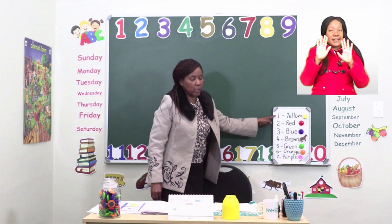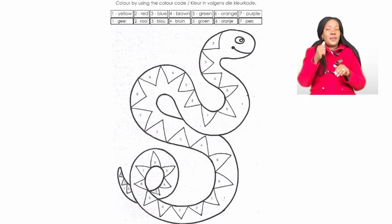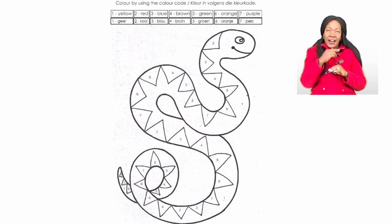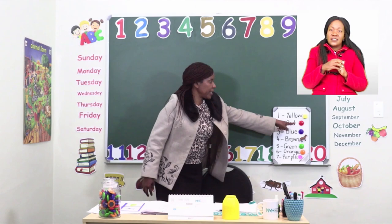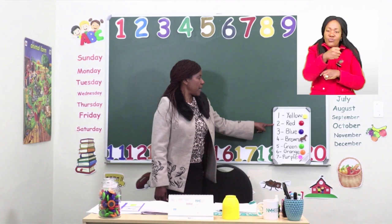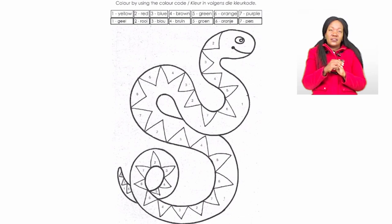So look back on page 22 of your booklet and look for all number ones on the snake and color them yellow. In block number 2, we need to color red. Let's get back to the board again as I'm going to show you what red looks like. That is color red. So for every number 2 that you see on the snake, you must color in red.